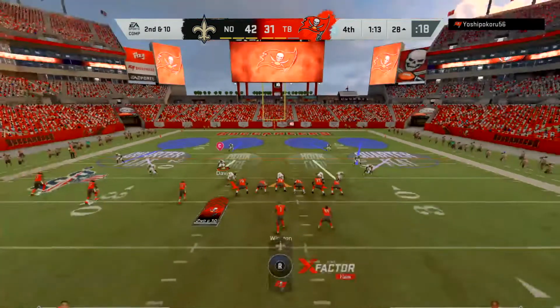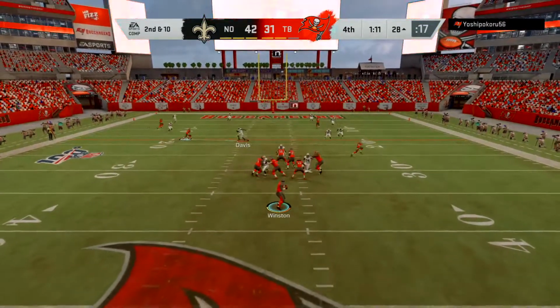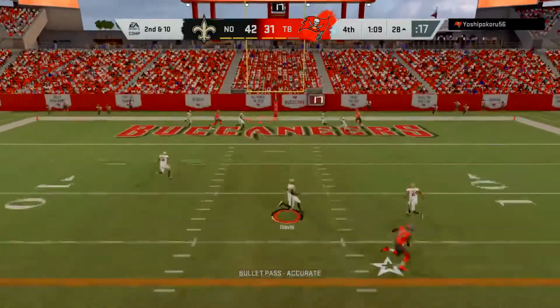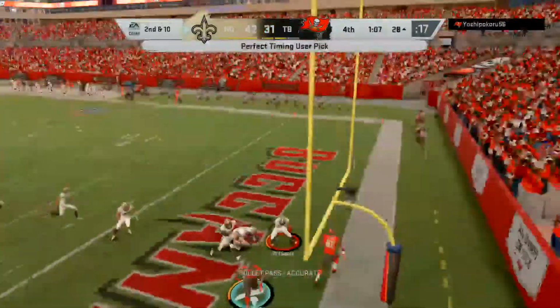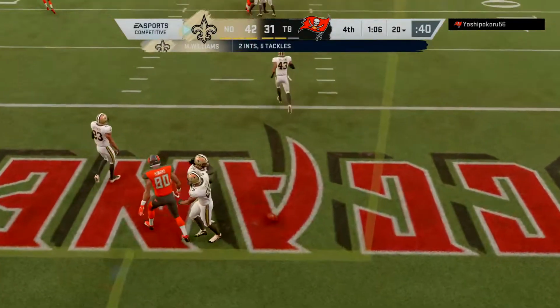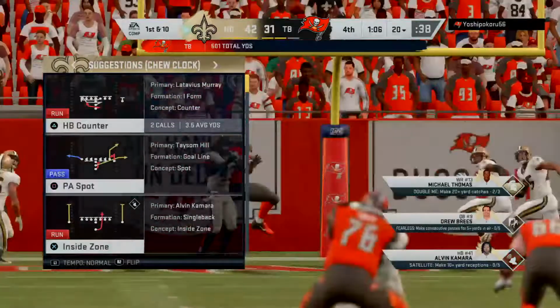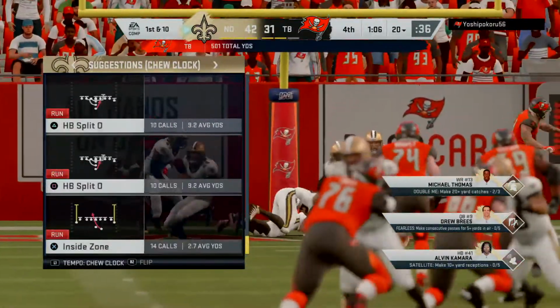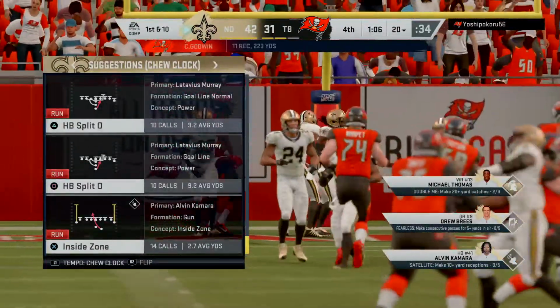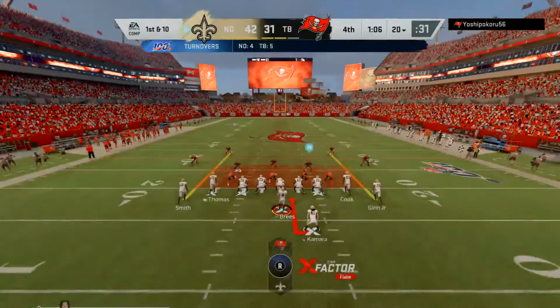Again, it's Winston. He's going to let it fly. And this is intercepted, and that should do it. Picked off by Marcus Williams. And a big turnover there as his guys will get the football back. Both defenses have had their struggles, but they've been good enough to get them this lead, and another nice play there to help preserve the lead.